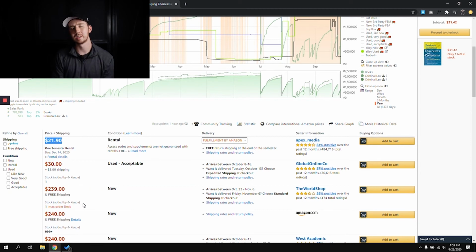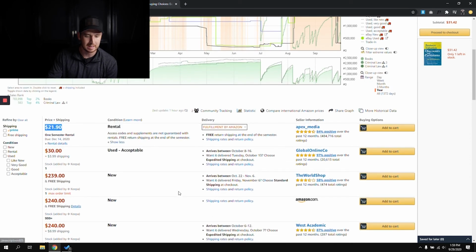Or they could buy my Amazon Prime price for $99 used. Which one do you think they're likely to do? They're likely to do the Amazon Prime price because it's $99 versus $239 for the exact same book, and there's no other ones unless they want to rent the book. We don't see how many of these are available to be rented, but unless they want to rent the book, if they want to buy the book instead so they can sell it again afterwards, they're very likely to actually buy that lowest Prime price, which I would be.